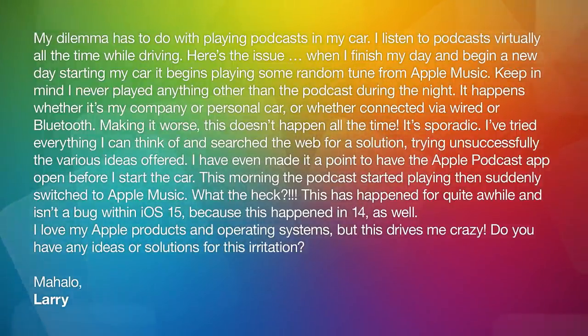Making it worse, this doesn't happen all the time. It's sporadic. I've tried everything I can think of and searched the web for a solution, trying unsuccessfully the various ideas offered. I've even made it a point to have the Apple Podcast app open before I start the car. This morning, the podcast started playing, then suddenly switched to Apple Music. What the heck? This has happened for quite a while and isn't a bug with iOS 15 because this happened in 14 as well. I love my Apple products and operating system, but this is upsetting me. Do you have any ideas or solutions for this irritation? Mahalo, Larry." Larry, I have some bad news for you.